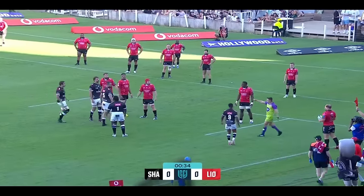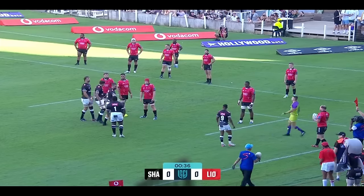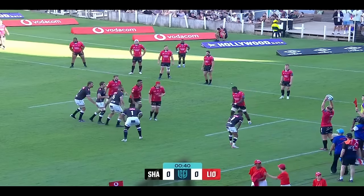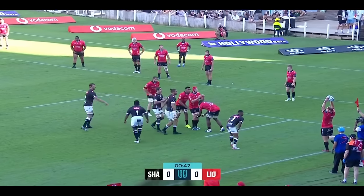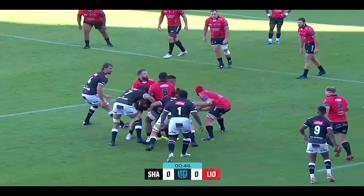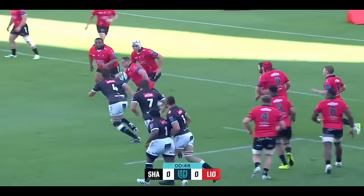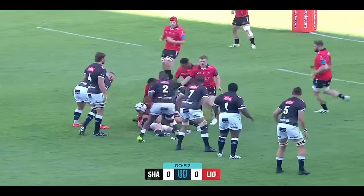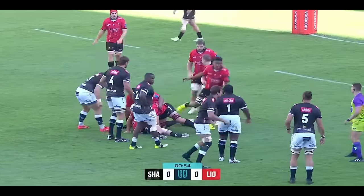Hold on. Are you in or out? Lions have gone straight to a three-man lineup. Little pot at the back there. Landsberg will be the target, so often is. Great line-out jumper for the Emirates Lions, and a head of steam being built up by JP Smith. Use it!